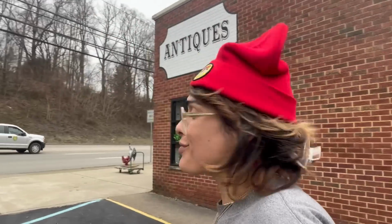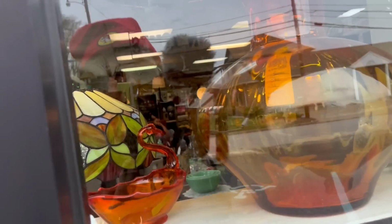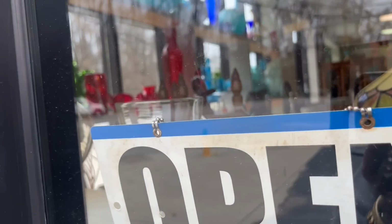Welcome to West Virginia. I am here at the Rustic Horse Antique Mall. I've never been here. I'm excited. I'm on my way home and oh my gosh. Yeah, it looks pretty awesome in there.